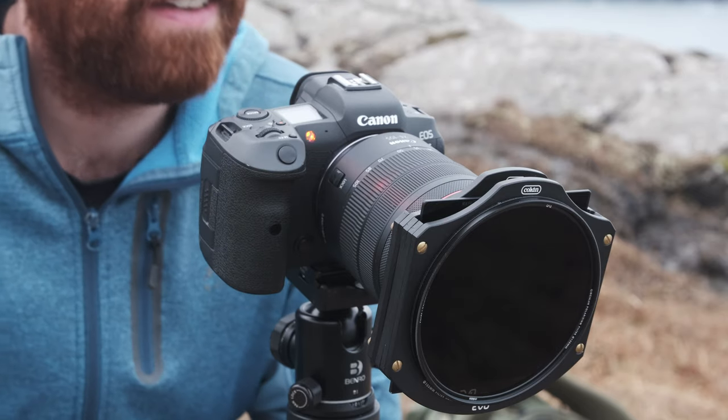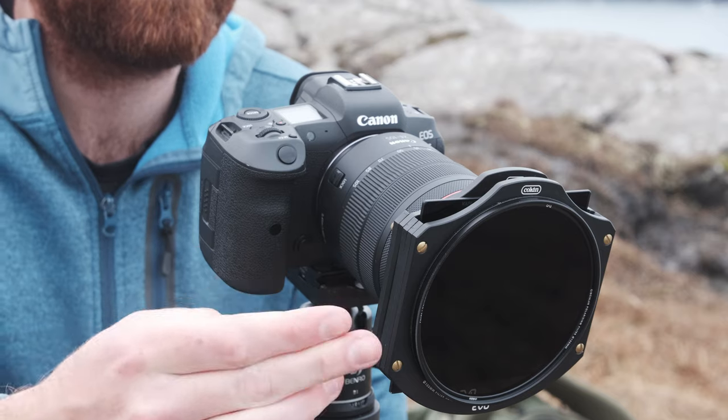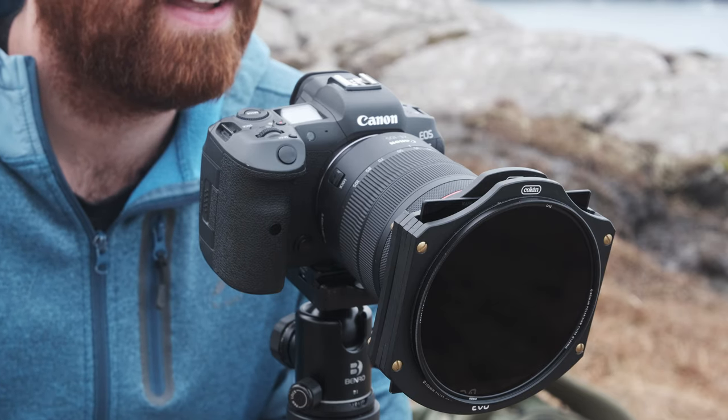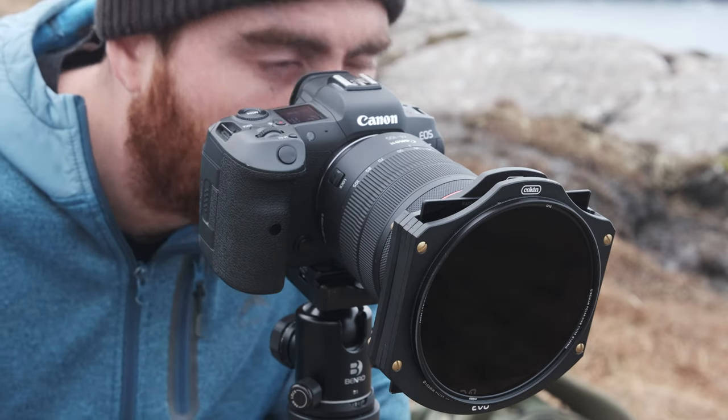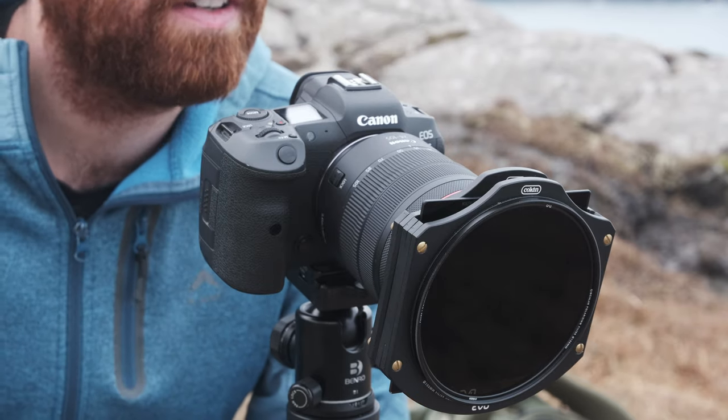Focus stacking, 5 seconds, f11, ISO 100, I've got a circular polarizer and a 6-stop ND filter. That looks really, really good.